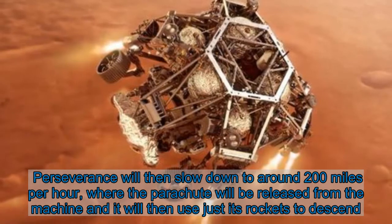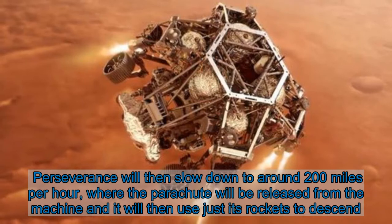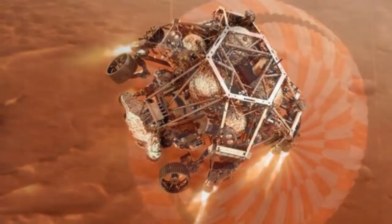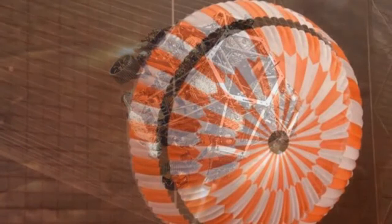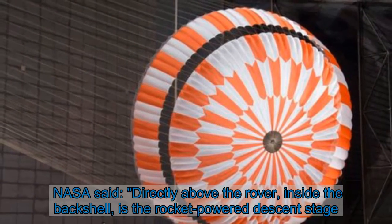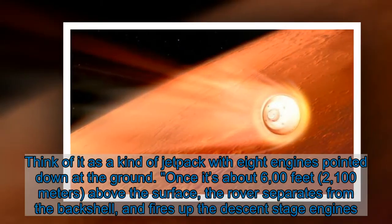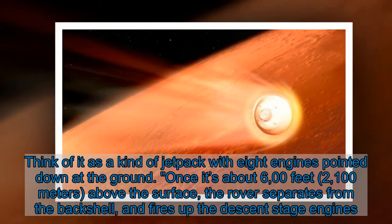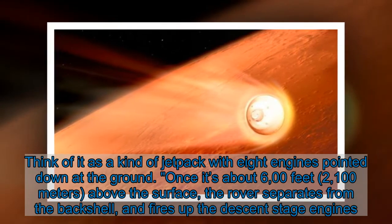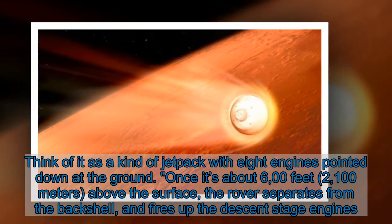Perseverance will then slow down to around 200 miles per hour, where the parachute will be released from the machine and it will then use just its rockets to descend. NASA said, directly above the rover, inside the back shell, is the rocket-powered descent stage. Think of it as a kind of jetpack with 8 engines pointed down at the ground. Once it's about 6,900 feet, 2,100 meters, above the surface, the rover separates from the back shell, and fires up the descent stage engines.